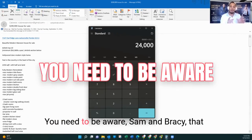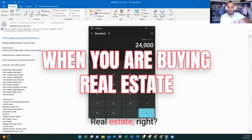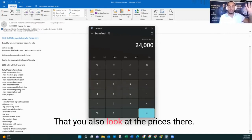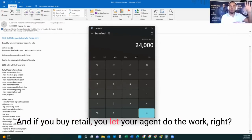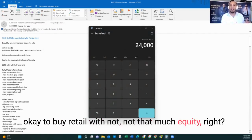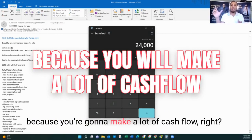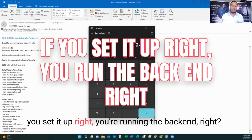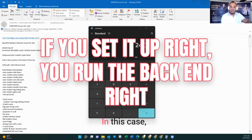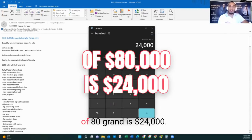For you guys, Sam and Bracy, you need to be aware that when you're buying real estate, you also look at the prices there. And if you buy retail, you let your agent do the work, right? And it's okay to buy retail with not that much equity. Sometimes, not all the time, because you're gonna make a lot of cash flow, if you set it up right and you're running the back end right. In this case, a 30% profit margin of 80 grand is 24,000.